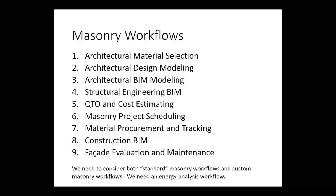All of those are BIM-enabled workflows, and so we will have to have specific kinds of ideas about workflows in that aspect of the industry. And it's important that we need an energy analysis workflow as well, because in these early stages of architectural design modeling, in sophisticated architectural practices, almost all buildings are undergoing energy modeling early in the design phase. And we want masonry to be easy to analyze, and also for the thermal mass advantages of masonry to be well instantiated in BIM models.